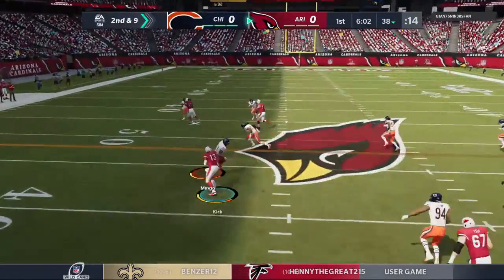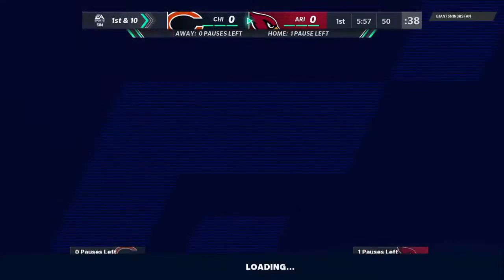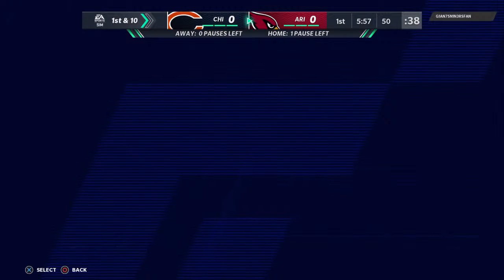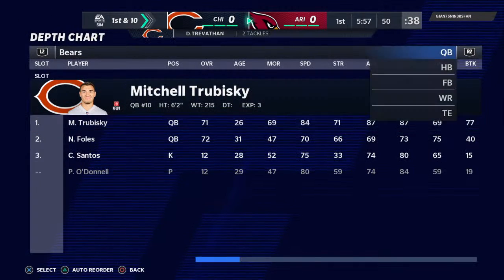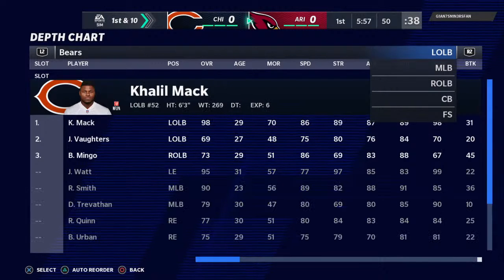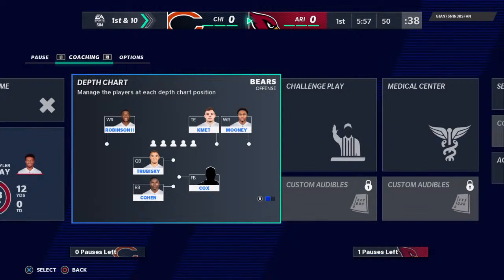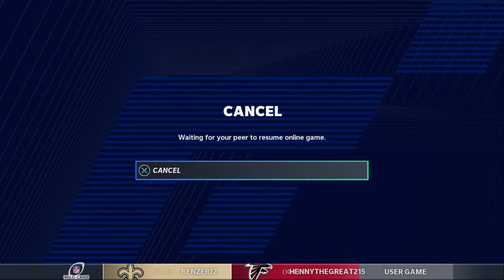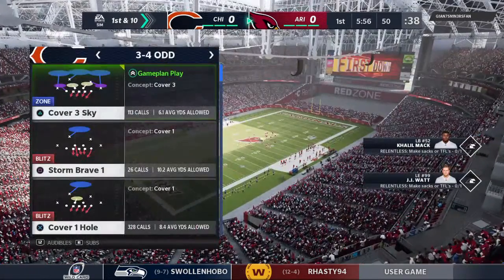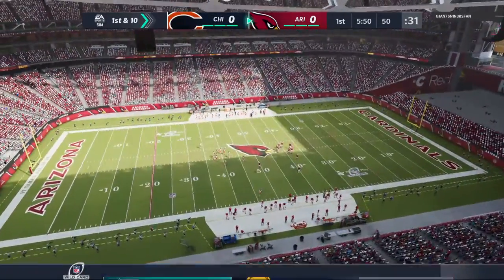On 2nd and 9, Murray. Open man is Kirk, complete. And he gets this one to midfield. Before he's brought down. That's good for a Cardinals. 1st and 10 at the 50-yard line.